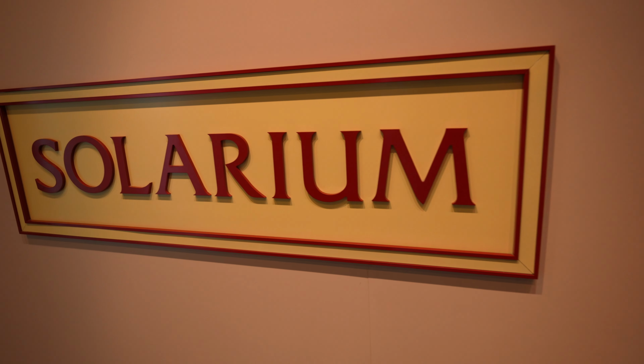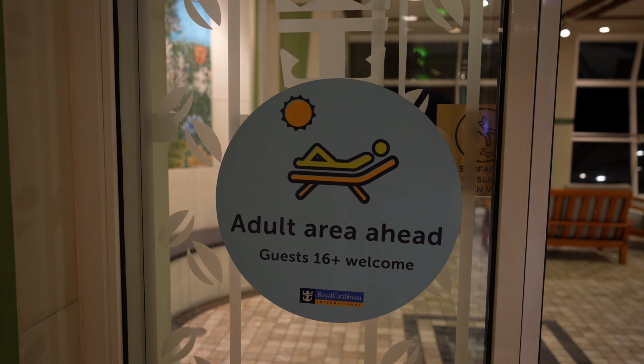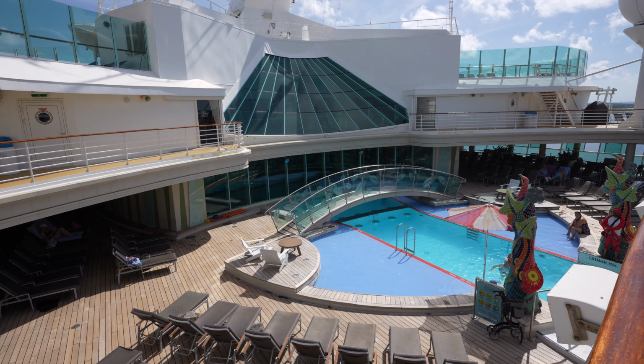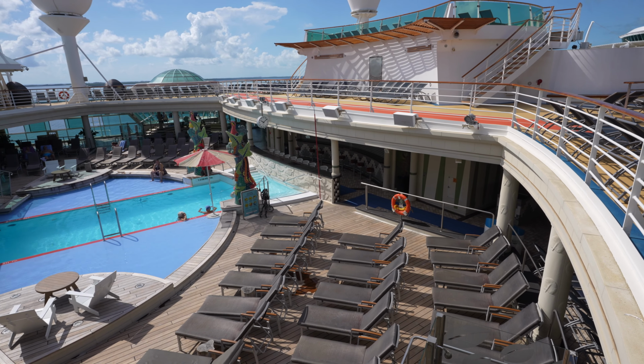So here on deck 11, you'll find the solarium. Now this is the adults only area. So if you're looking to escape the kids, this is where you go. Well, if you're 16 and older anyway. So they do allow 16 and up in the solarium area. But your kids can walk through here. It is perfectly fine. They just can't hang out.